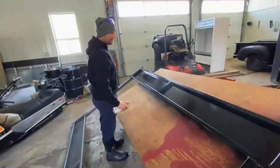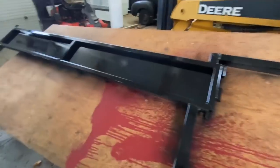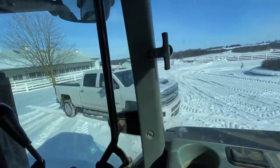All right. Look at that. Yeah, eh? Look, old pros. Get Jay doing some donuts. The old Chevy Diesel.